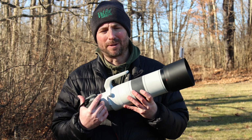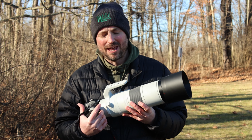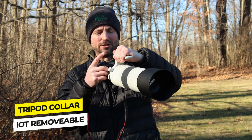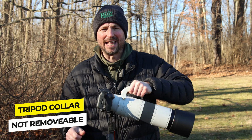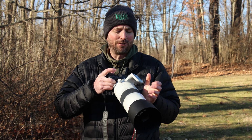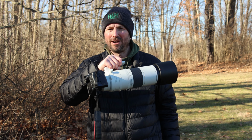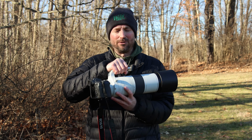Now, I have heard some complaints about the lens collar. The fact that it won't come off. So you can tilt it and you can turn it, but I will tell you that one thing that I like about it is that it won't come off. So I feel confident that I can carry my camera and lens by this collar and walk wherever I need to walk and just not worry about it at all and know that it's going to not come off.